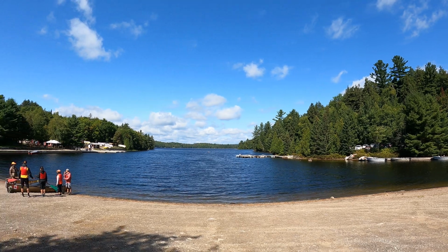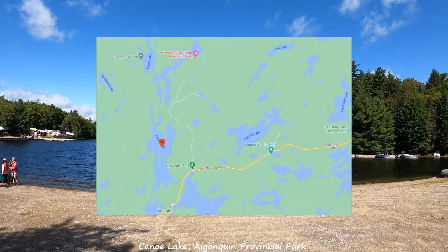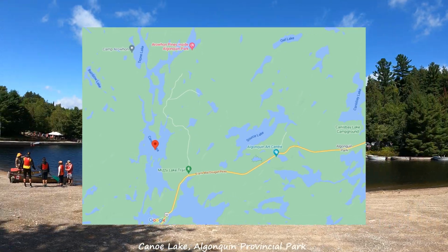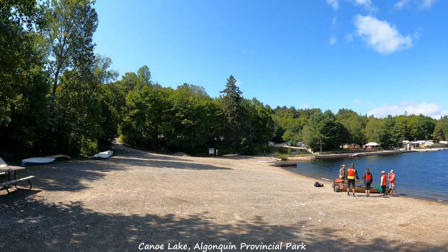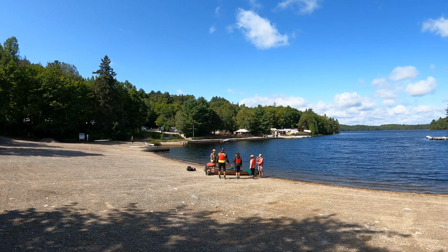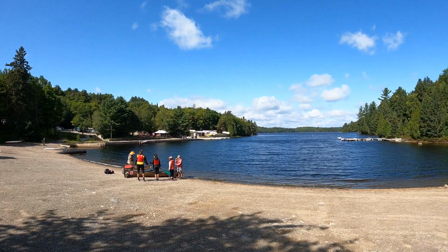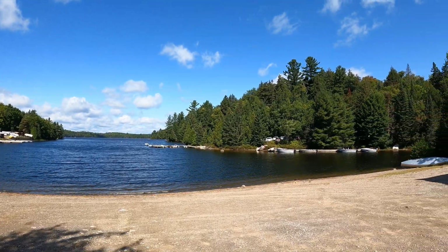Check it out, guys. So we're in Algonquin Park at Canoe Lake. We're about to rent a canoe and try to do some fishing. Got a bunch of people here getting a little canoe lesson. Alright, let's see what's up.